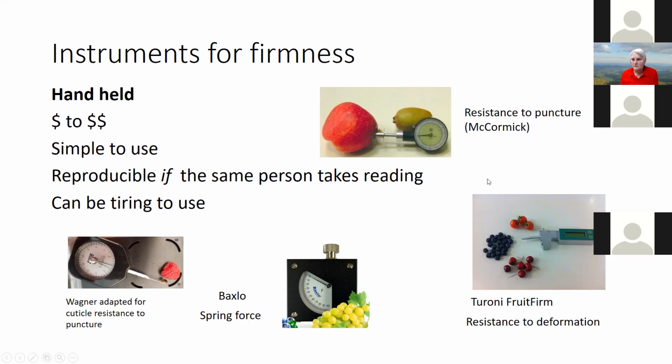There's some other types out there. The Tironi fruit firm seems to be considerably easier to use and probably a lot more ergonomic. I've never tried this, but I've been interested to read in this. This seems to be getting pretty decent values for resistance to deformation. The backslow spring force is another popular one. And this has been used, I know it's been used with blueberries.